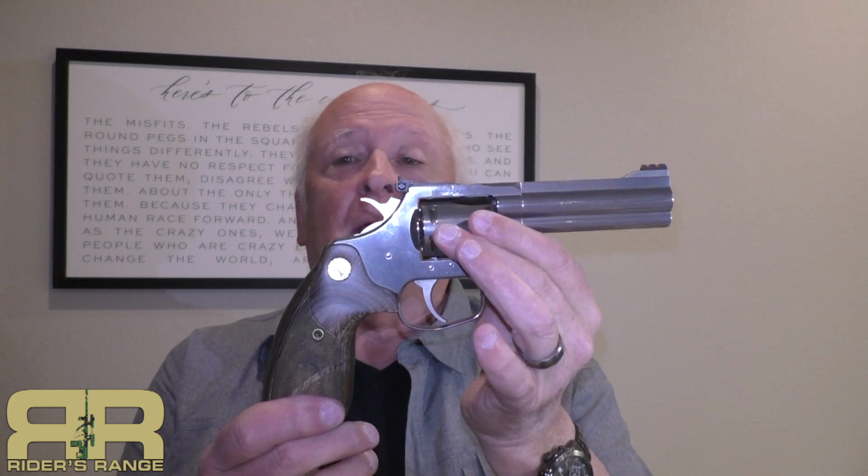The Colt King Cobra, resurrected in 2019 after some on-again, off-again periods in Colt's history. It's not ours, it's a borrowed gun, but you know I like revolvers. So we had a chance to shoot it. We're going to talk about it here on Riders Range. Stick around.